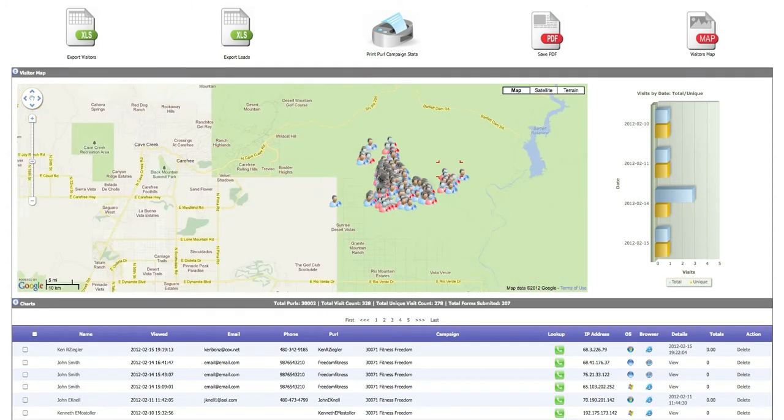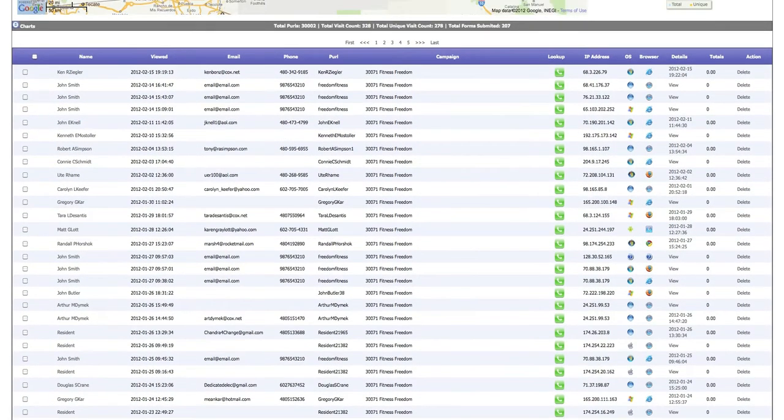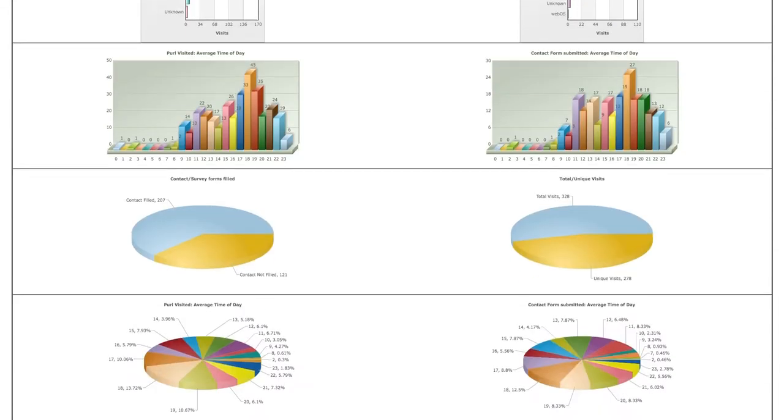So let's go down a little bit further, and we'll see how the information is collected. On 30,000 pieces of mail, there were 328 visitors, and there were 278 unique visitors, and of them there were 207 submissions. It's a fairly decent response. There are some browser details that indicate what type of browser, whether they were using an Android or desktop, as well as iPhones, and that information is also collected in the chart section, which indicates mobile Safari, Chrome, Microsoft, Windows 7, Android, iPhone, times of days, the submissions.